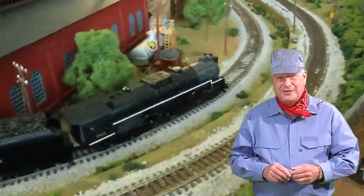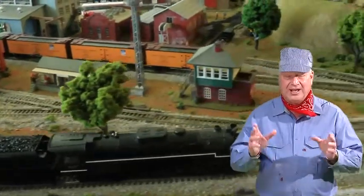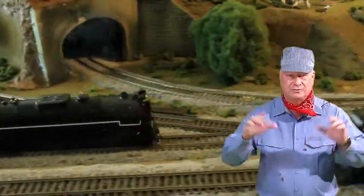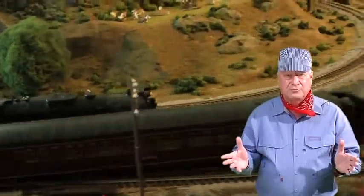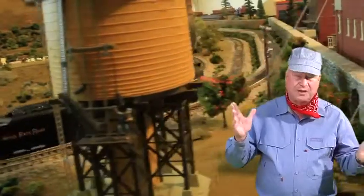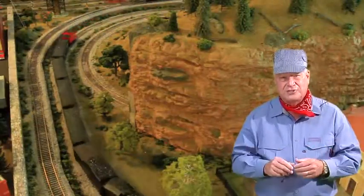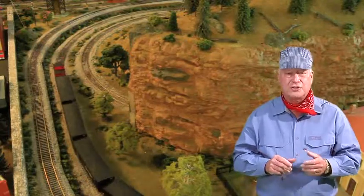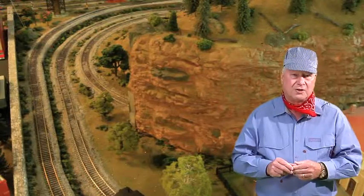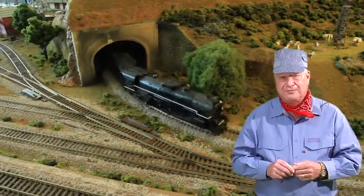This is one of my favorite engines on my layout. By the way, HO gauge is 1/87th of the actual engines that were running from the 20s up through the early 60s. One of my favorite engines is the Berkshire. The Berkshire engine was developed by Lima Locomotive Works in Ohio. It became one of the workhorses of all time.